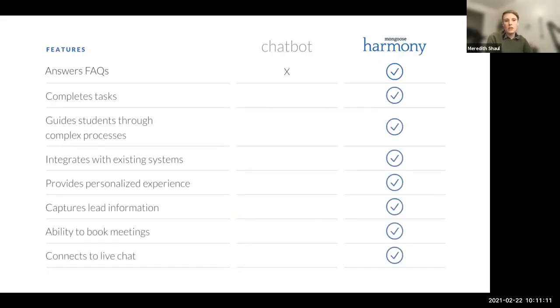And you can see here that when you're looking at your standard chatbot versus Harmony, there are some major differences. So essentially what we're looking at is Harmony giving an experience that, first of all, does those basics. If your basic-level chatbot is answering FAQs, serving up a quick answer, that's great. Harmony can do that too.